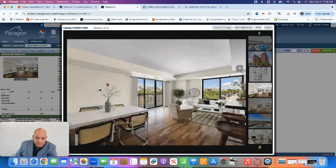Sky Club, built by Toll Brothers in two different phases, around 2004-ish timeframe. And this was in the Western Tower. So the West Tower, it's two different towers. You have an East Tower and a West Tower at Sky Club. There's a Western Tower, and this unit looks north and west. So it looks west towards Jersey City Heights and north into Hoboken.